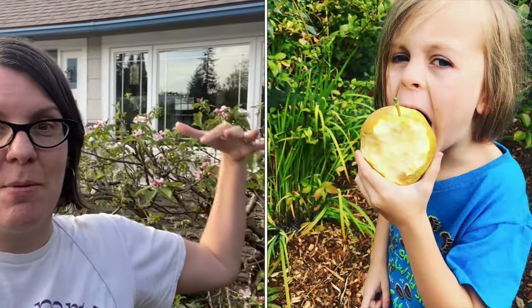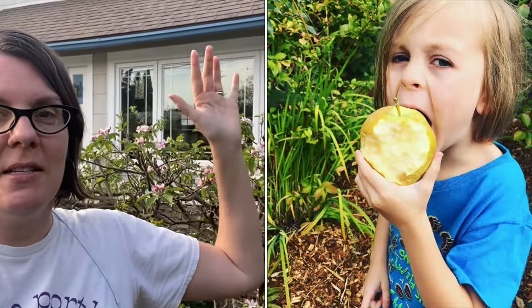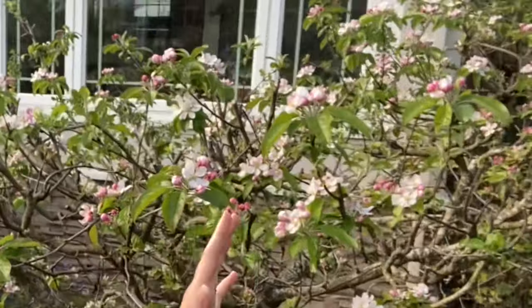So this is my Hudson's Golden Gem apple tree, which you can see I keep pruned really short so that it doesn't block the light coming into the house and also so I can reach all of the apples. And it is really starting to explode today into bloom.